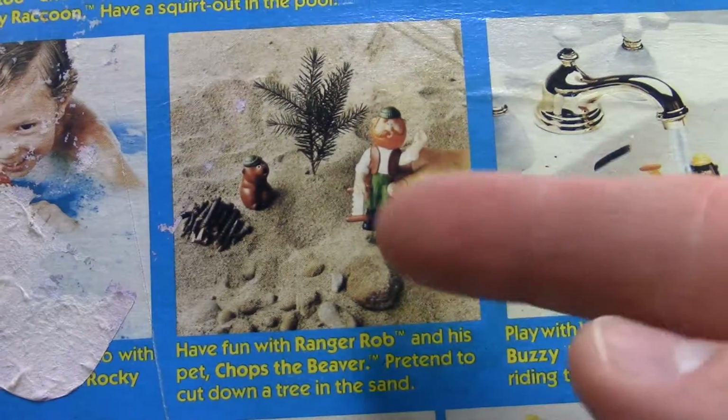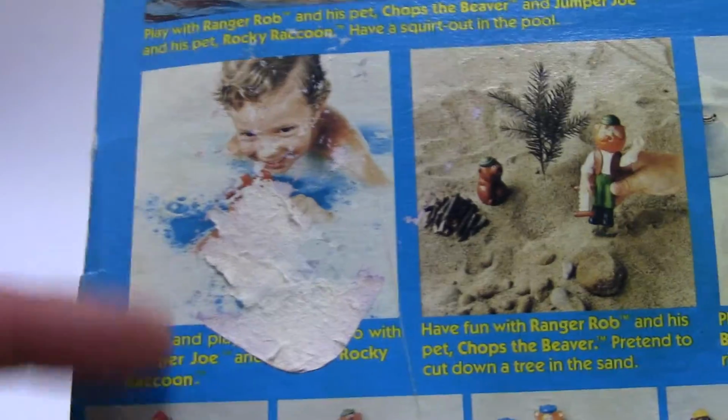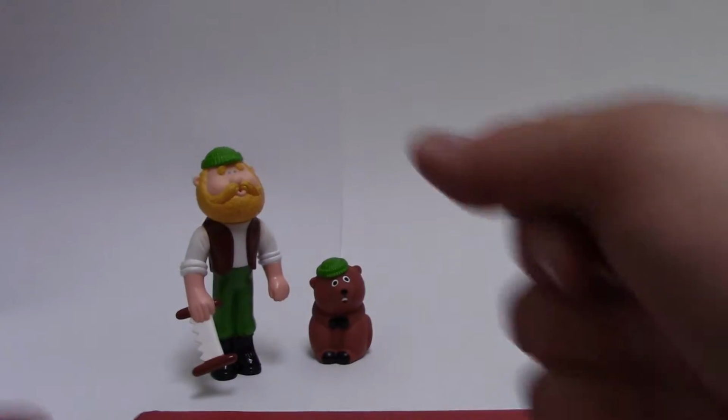Like the same way you're imagining Ranger Robin traps the beaver chopping down that tree on the beach, or what the heck's going on with Jumper Joe, because the sticker's in the way. Oh, I hate when they do that. I'd peel this off, but this whole thing would come with it, so it's just going to stay there. But yeah, that's what you did back then. You used your imagination, and you just kind of did it.